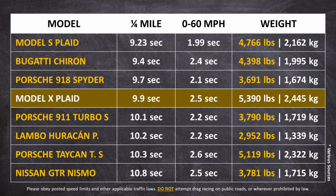These performance numbers become even more impressive when you realize how much heavier the Model X is compared to the other vehicles on this list. Here's a chart once again showing the curb weight of each of these vehicles, and as you can see, the Model X Plaid weighs almost 5,400 pounds, and the only other vehicle that's even close to that weight is the Porsche Taycan Turbo S. I find it quite amazing that an almost 5,400 pound SUV can beat a Porsche 911 Turbo S in a quarter mile, despite the fact that the Porsche 911 Turbo S weighs substantially less.